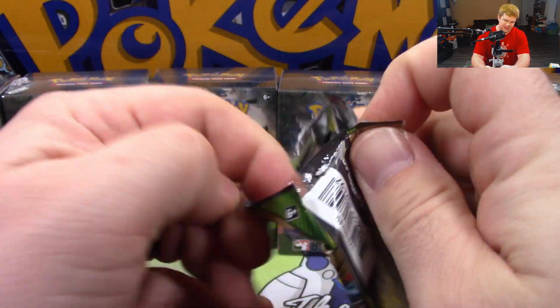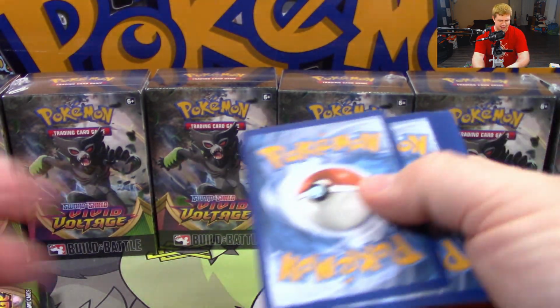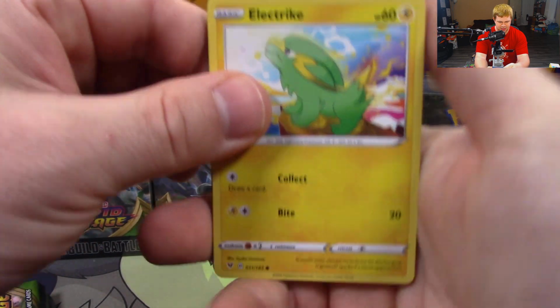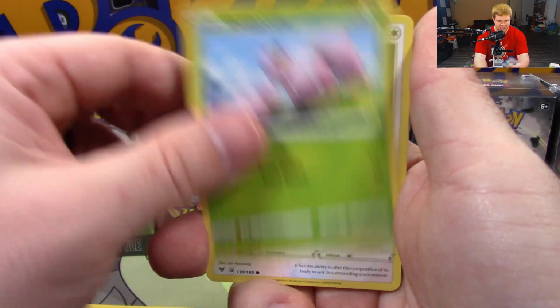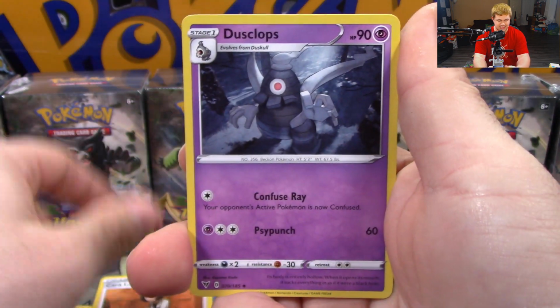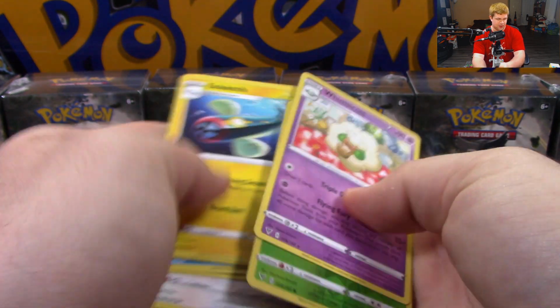Guys, we're only 4 kits in. This is only the 4th kit. I can't believe this. 3, 1, and 2. We've got an Electrike, Execute, Eevee, Woobat, Arrokuda, Karalis, Dusclops, Electric, Pineco, and Whimsicott for our rare.